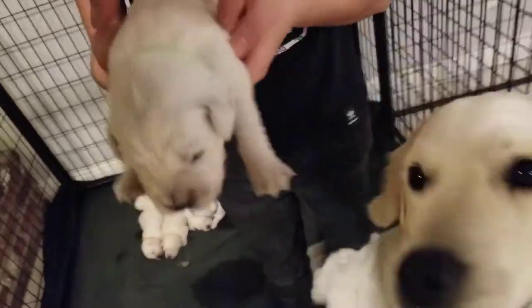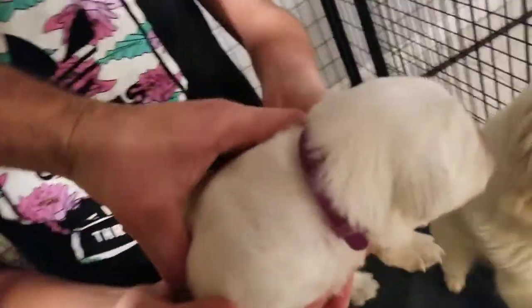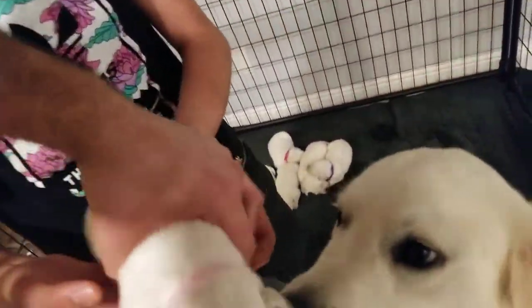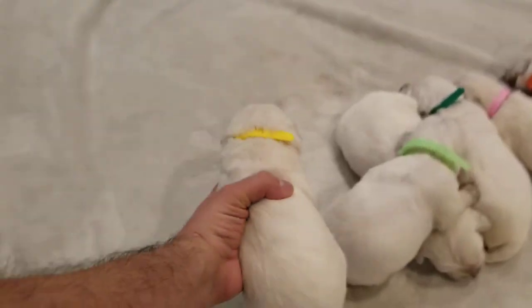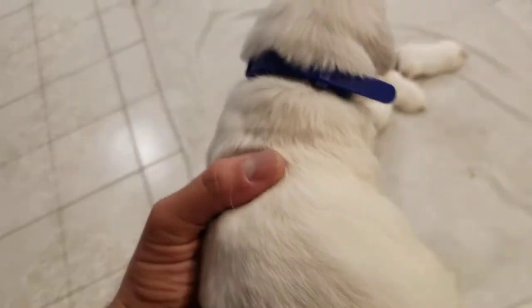Hey. Give me one at a time. I'll put them right here. Purple. We'll bring them back. This is our cute little pink. Orange. Yellow. All this cuteness just piling up on top of each other. One at a time. We got a black boy. And last but not least, blue boy.